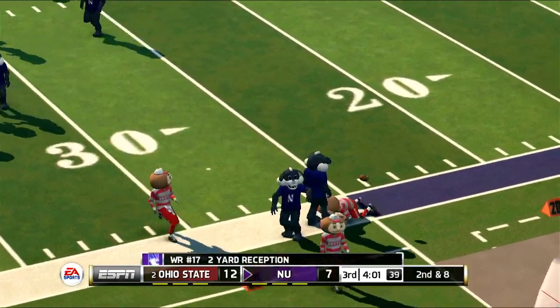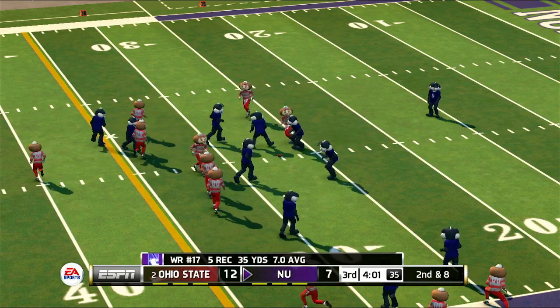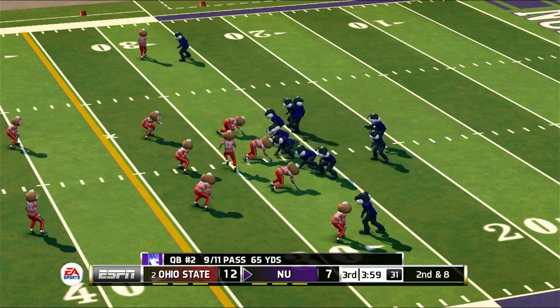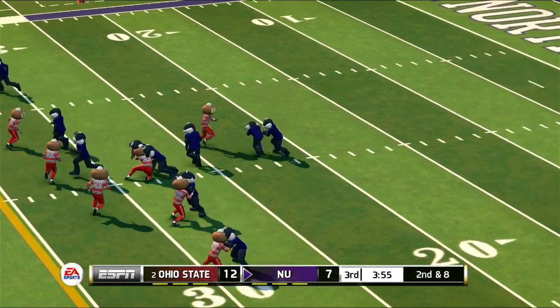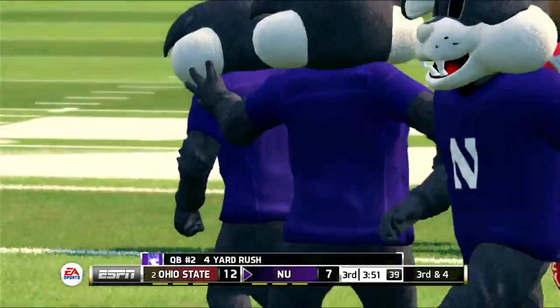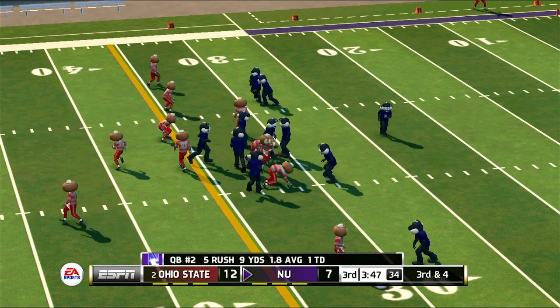They push him out around the 27-yard line. That makes it second and eight. Mike 5! Mike 5! Up the middle for a nice gain. Call it a gain of 4 yards. That'll bring up third and 4.